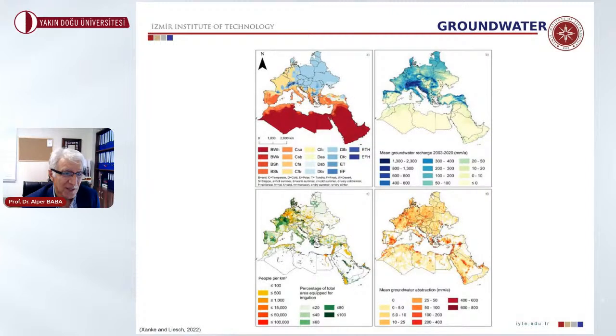And then this is to show just some maps about groundwater abstraction in the different regions, and then recharge. We can see that there is more recharge in the north of Europe, but in the Mediterranean, especially the south, the recharge level is very, very limited. And then again, the red dots mean more groundwater abstraction, especially in the coastal region. This is the big problem in the area.